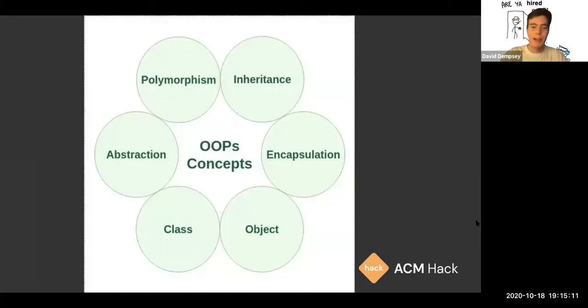So I included this slide to talk about object-oriented programming concepts. I actually got an interview where they asked me what are five really important concepts of object-oriented programming. Thankfully I got it right, but they really expect you to know a lot of object-oriented programming knowledge if you're applying for a job that uses Java or C++, a lot of object-oriented programming positions. So you really want to make sure you understand the core concepts. Make sure you know all of these to some extent.